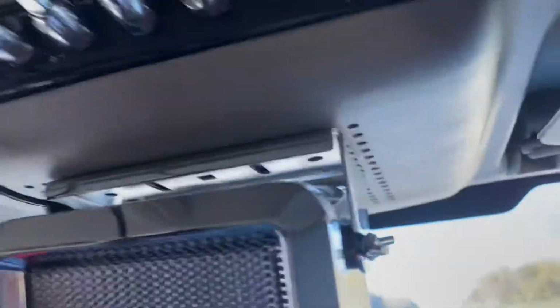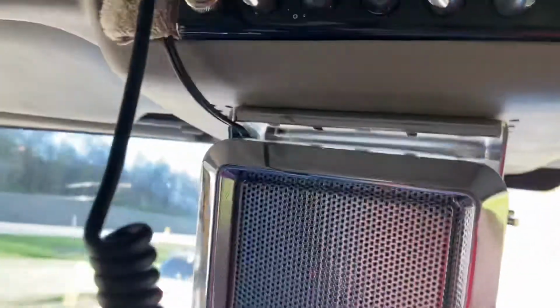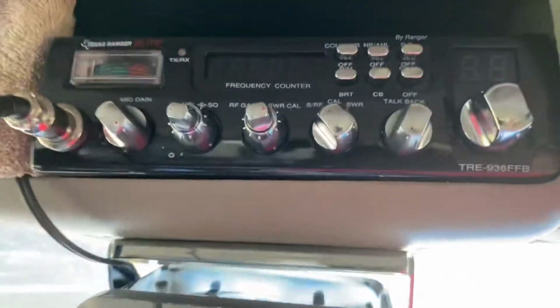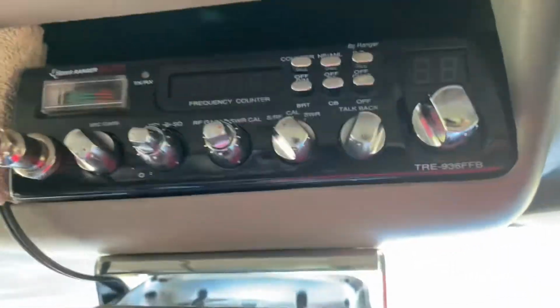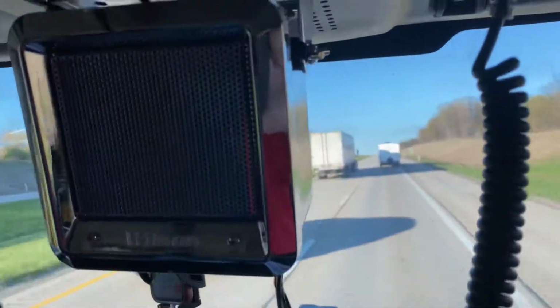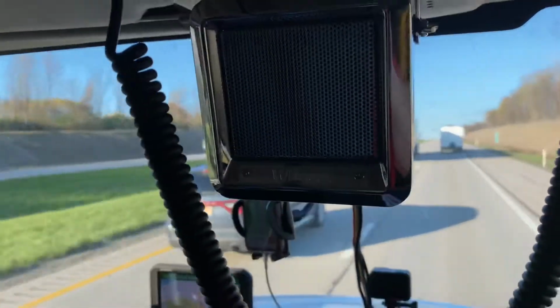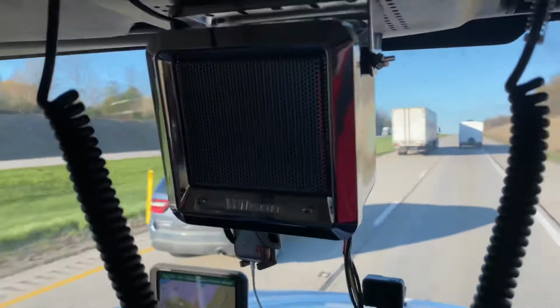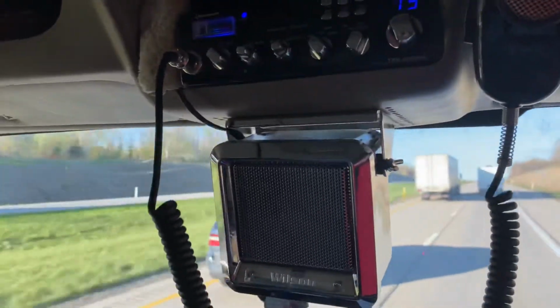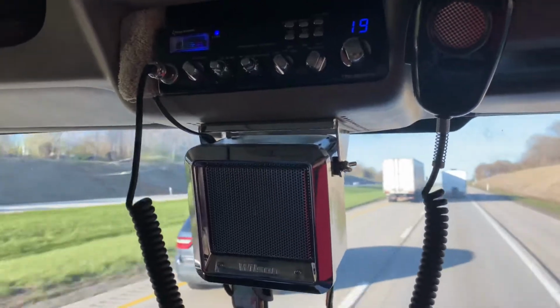When your CB is sitting up in this rack, you have these holes for the speaker, but you can't hear anything through those holes. And I've never had a CB where the speaker was worth a darn, where you can really understand what anybody's saying. So the Wilson is the answer to that. It's one of the best external speakers that you can get. I'm going to do a video on CB and why we have it.